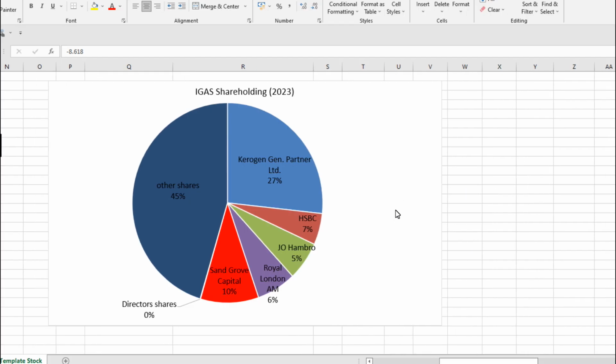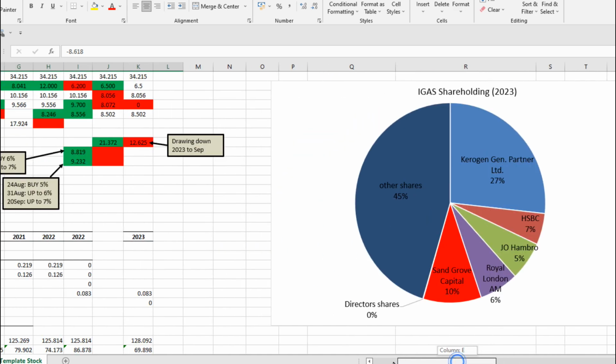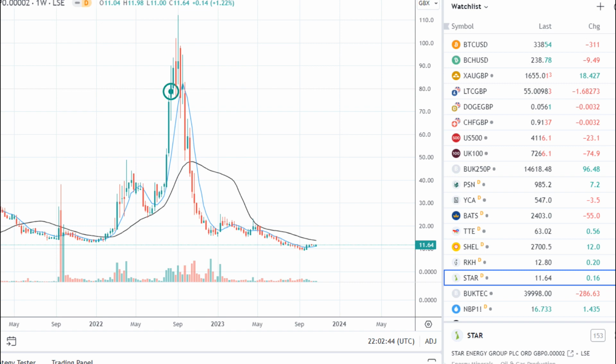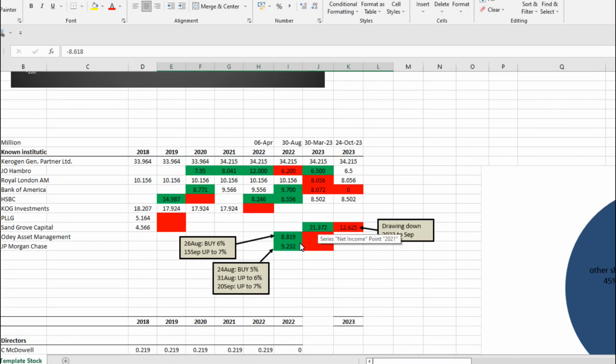So I'll do the shareholders now. This is quite relevant to the history of the share price. See here Kerrigan Partners, who are part of the original rescue deal, and these other guys. Now, what's interesting is you see that with this pump here, that coincided with Sandgrove Capital, O'Day Asset Management, and JP Morgan Chase all coming in and buying substantial quantities of the overall stock float. And then this crash in the share price coincides with O'Day Asset Management and JP Morgan Chase totally getting out of Star Energy.